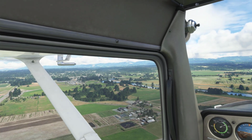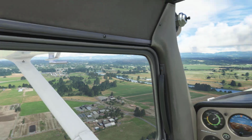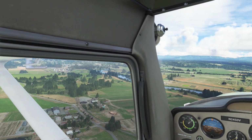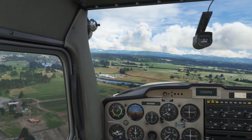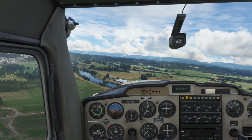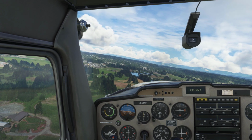So we have 2 notches of flaps in already. We've got 2 to go if we want them. So let's go ahead and begin our turn to final. A teeny bit of power, so I'm going to just come in with just a little bit of power until we roll out on final, and then we can decide where we're at.